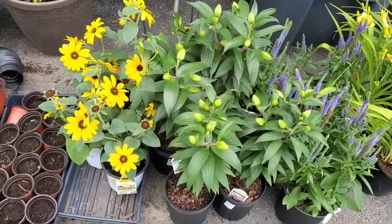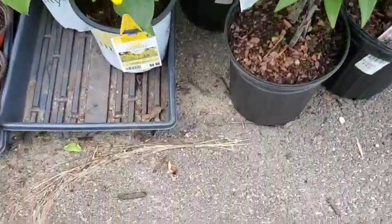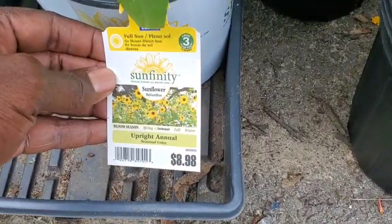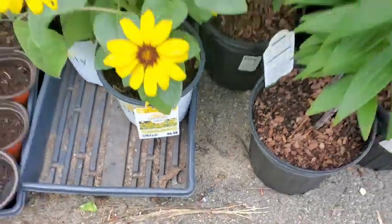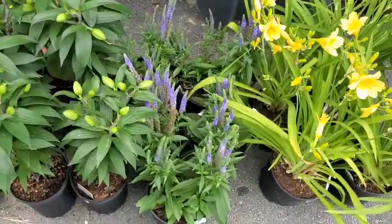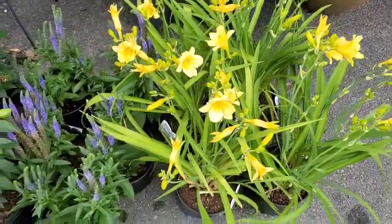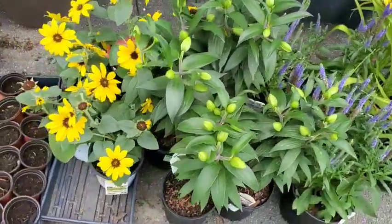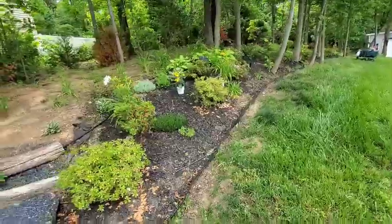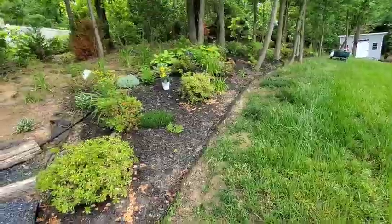Okay, so it's my little staging area here for the flowers that I'm going to put on the hillside. We've got that upright annual that we're going to put up there. It'll be a nice sunflower color. Once again, that lily, which is going to come back for me, the royal candle, and then these yellow daylilies here. So I think they should look nice once I get them up on the hill. I have a lot of flowers that bloom earlier, like my azaleas, and so I'm looking to see if I can bring some more color in here.